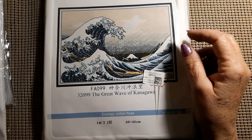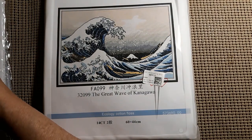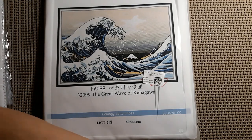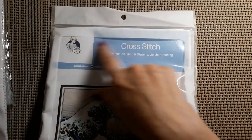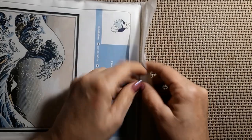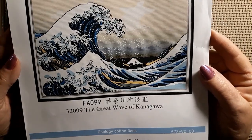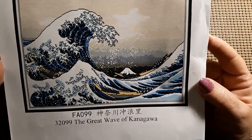So this is a 14 count. It is 60 by 44, and it was $12.40. And it is a Joy Sunday wannabe with the same packaging as Joy Sunday. I'm not sure what the story is behind all that, but I was thrilled that I could get this. Some stores have it as a bookmark, but I wanted something a little bit bigger. Isn't that cool? I think it will be neat in cross stitch.